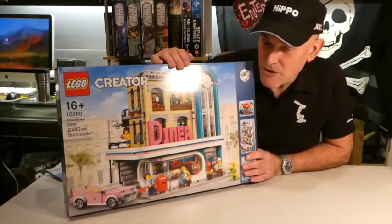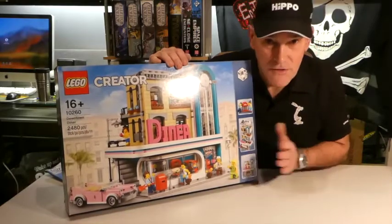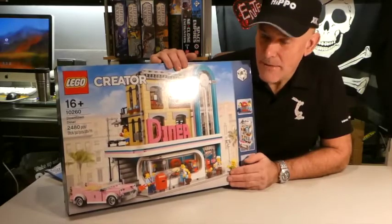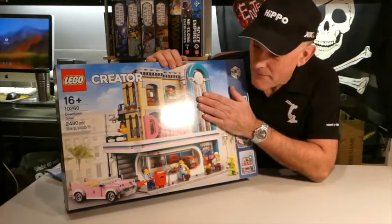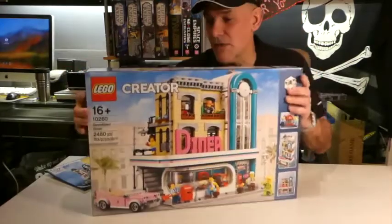It's always great with the modulars, because it's about October time when people speculate what the next theme is. And then you tend to find out around the middle of December what the modular theme was. The diner's really nice, so there's lots more to come. I would imagine we're going to see a hospital soon. But anyway, that's the 2018 version.